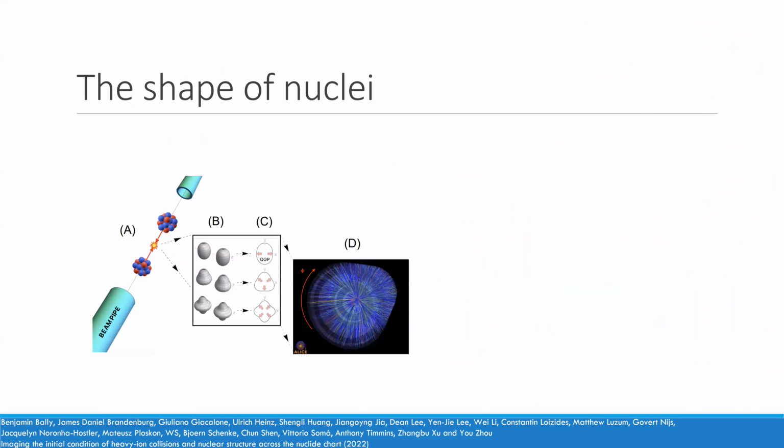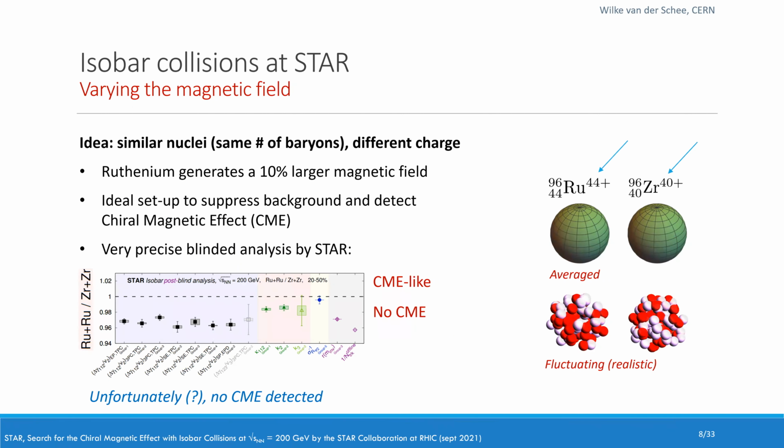Now to get to the topic of the workshop, it's the shape of nuclei. This picture I think Giuliano made. We had this big white paper. Many of the authors are here in the audience, so you have these collisions of different nuclei, of different shapes, and you get different anisotropies, and that's what we're interested in. And the motivation, of course, has also been shown many times.